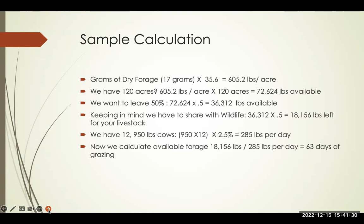But it's important to learn. At the same time, sometimes if it's too complicated, that walk-in step method is also really good to get you good at judging the quality of your rangeland and how much coverage you have. And it's a lot simpler to do.